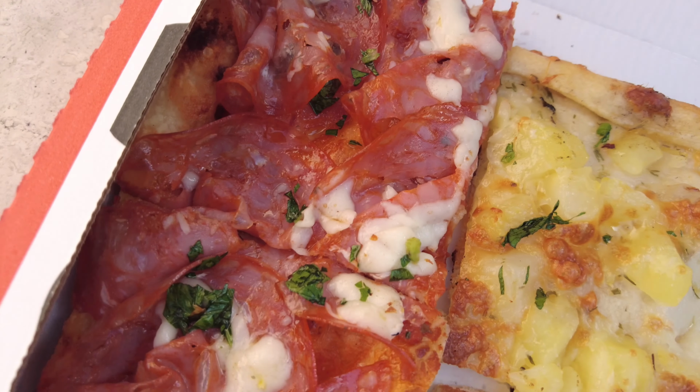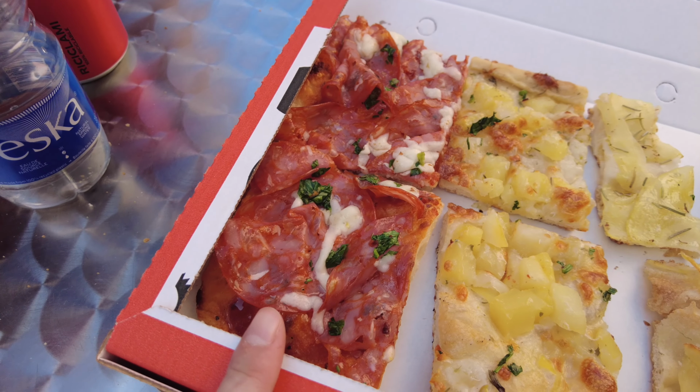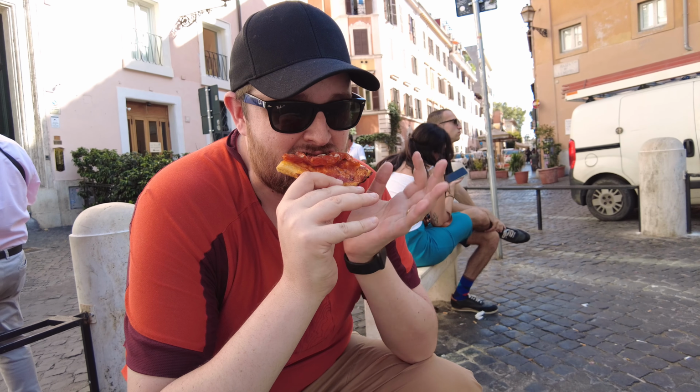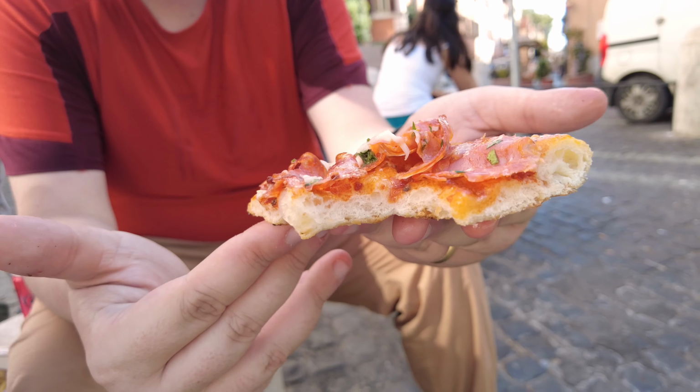This one has what looks like salami and is supposed to be a little bit spicy. We'll let Dave be the judge of that. You're losing all the toppings. It's really good. A little spicy. It's thin crust, obviously. It's crispy, but it's still soft on the inside. So it's good. It's really good.